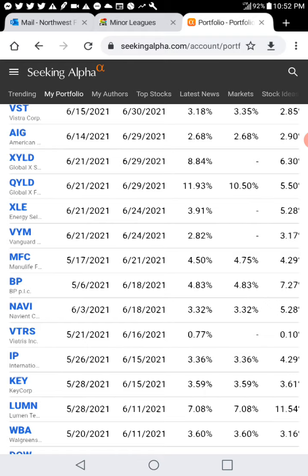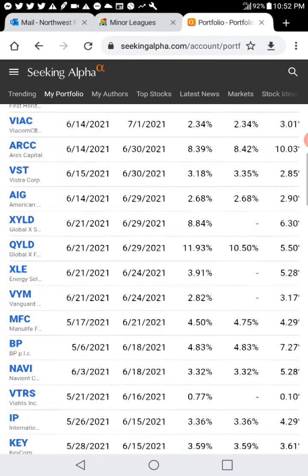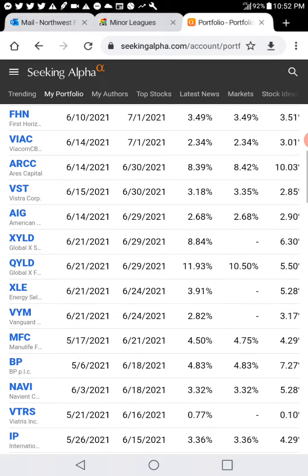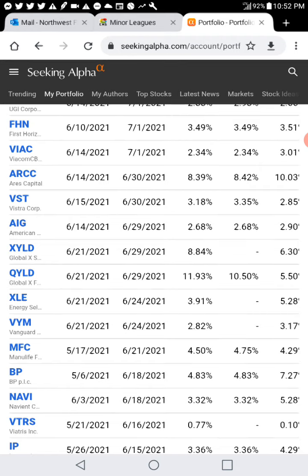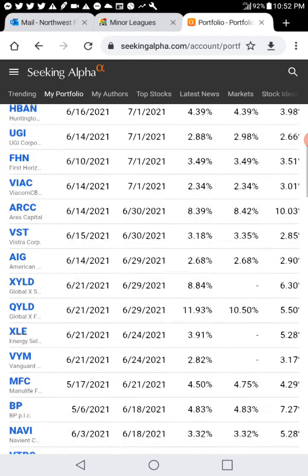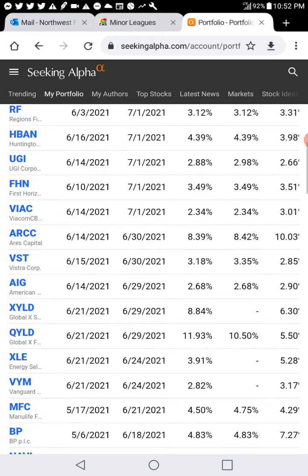I definitely had a position of QYLD. That's paying the 29th. XYLD I had a position of in my brokerage account. So I had one of each of those, and those are paying out the 29th as well. AIG is paying out the 29th. Over here to your right, it shows the percentage of your dividend. Aries isn't new for me, so I probably didn't hit the ex-dividend date.